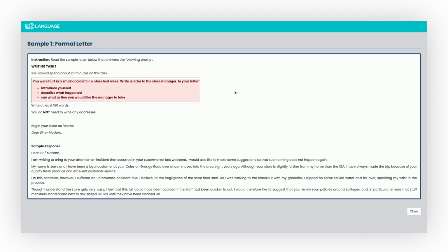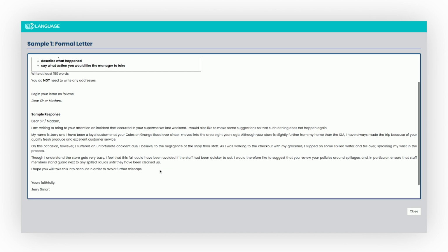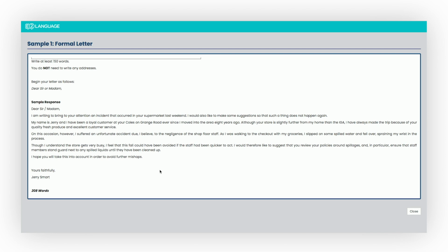So you'll see a little task card. It says, you were hurt in a small accident in a store last week. Write a letter to the store manager. In your letter, introduce yourself, describe what happened, say what action you would like the manager to take. Write at least 150 words, and your letter will look something like that. There's a good sample response on e2language.com. All right, so if you understand what the examiners are looking for in the letter, then this one is easy, I think. I'm going to put it right at the top in the cool bananas category.